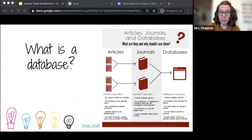So what is a database? A database is an organized collection of data, in this case, articles from journals, usually stored electronically. You can have a database of anything. I have an Excel spreadsheet with my family's home addresses in it. A gradebook is a form of a database. Today, we're talking about databases for research. These databases contain articles from magazines, newspapers, and scholarly journals.